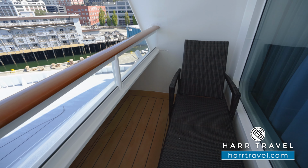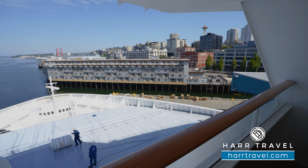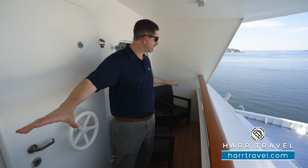You're also gonna have a nice large lounger here, but what this is all about is having those beautiful forward-facing views. You've got the same incredible views as the captain. It's a nice size space as well, and the combination of having a nice size balcony and a ton of space inside makes this the perfect option for quite a few of our guests.